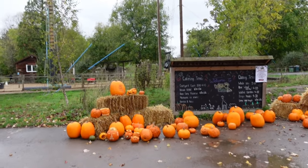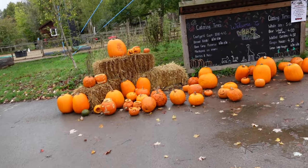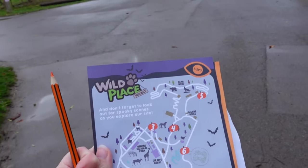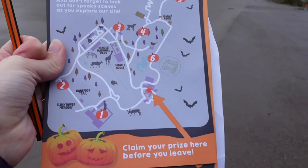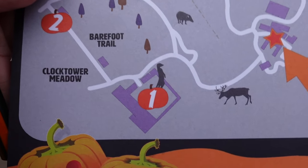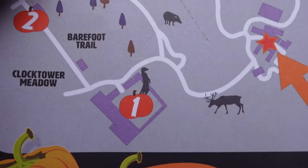Right, so we are in. Look at all the pumpkins, girls. We're actually the first ones in as well. So we're taking part in the pumpkin trail, and it looks like the first one is at the meerkats, so that's where we're heading first. Okay, let's go to the meerkat.